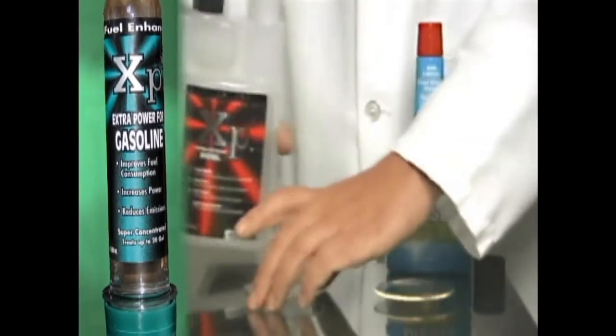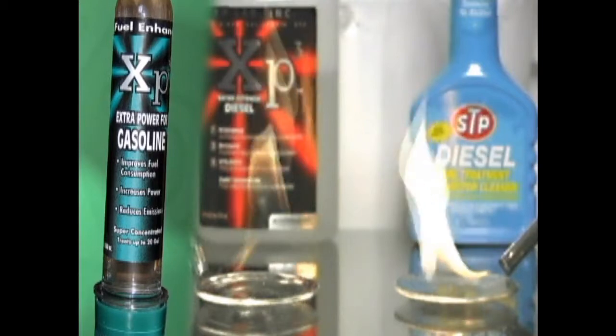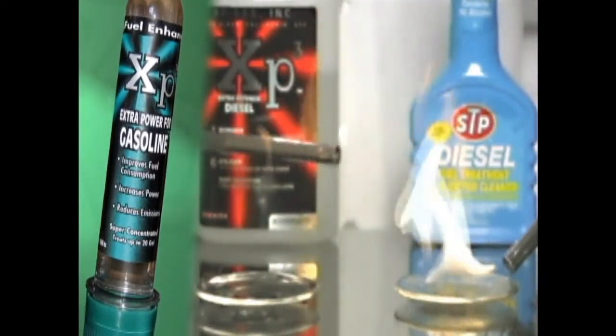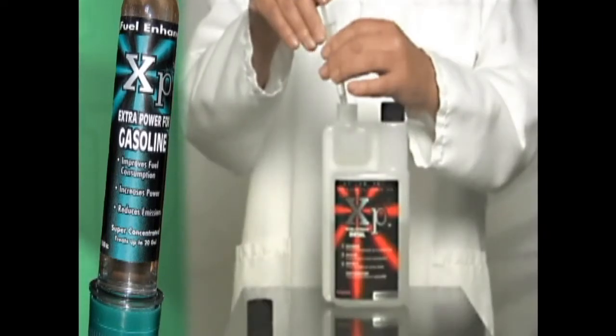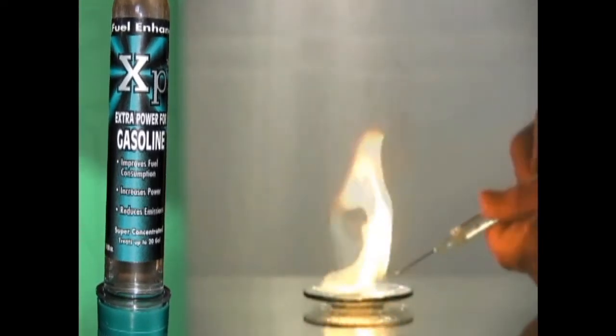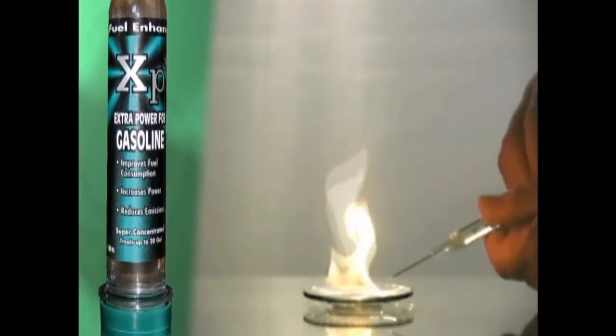With this experiment, we again notice how XP3 is the only one that burns with a clear flame and without smoke. In fact, when XP3 is added to the burning fuel, we can clearly see that the flame is stabilized and smoke disappears.